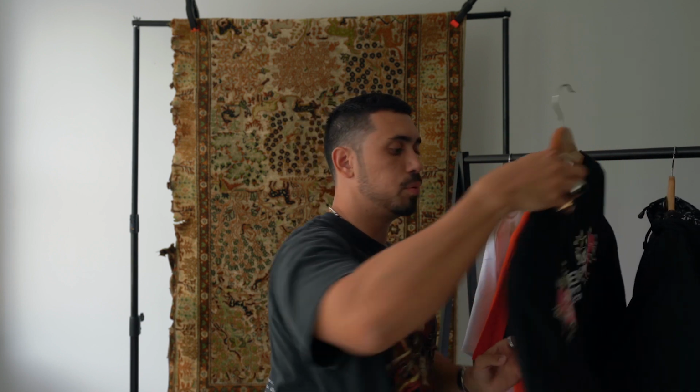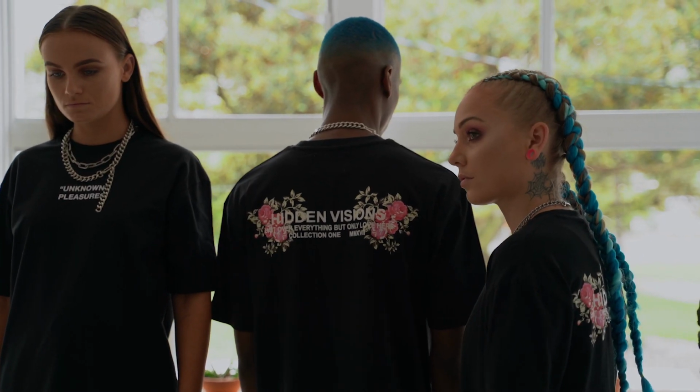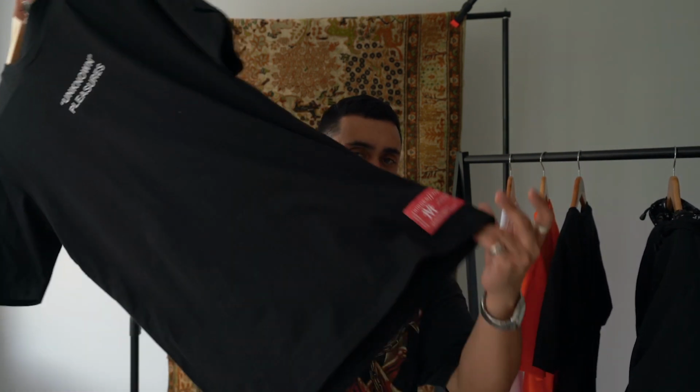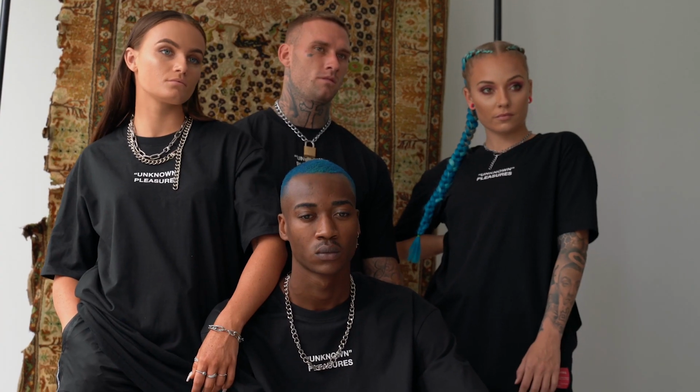The third design in the drop will be our Unknown Pleasures tee, so simple front print just in the middle. We've got the rose print on the back, which you would have recognized from the first drop that we did in the More Love collection. So it's just a call back to that really. Obviously our tagging again. Again, it's a 200 GSM cotton, heavy neckline, and like I said, they should wear really comfortably. Kind of like a vintage tee a little bit.